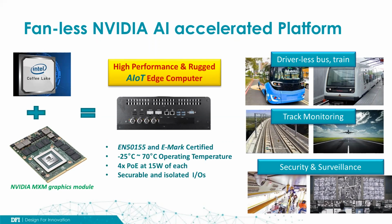DFI is developing a fanless NVIDIA AI accelerated platform. We combine the Intel Coffee Lake processor and NVIDIA MXM graphics module to become a very high performance and rugged AIoT edge computer. The computer will be fully certified by the railway certification EN 50155 and E-Mark vehicle certification. The system, with very high power, can support -25 to 70 operation temperature.